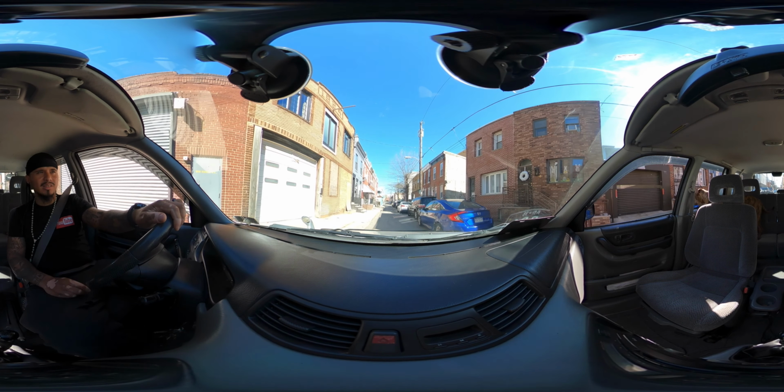Passing Reese Street, and now we're passing the 2500 block of Fairhill Street. We're doing 17 miles per hour, just to keep up the pace for the people that's behind me. We're on 6th and Shunk. We have Leica Mobile on my left-hand side. They have hoagies, steaks, convenience store items, and more. Passing the 2500 block of Marshall Street.